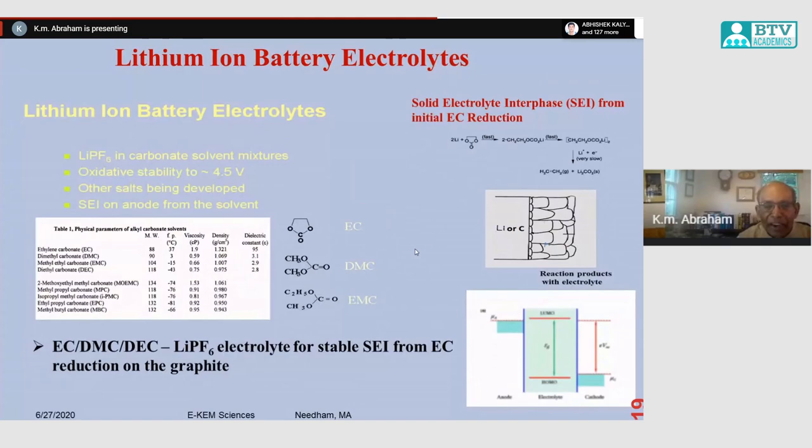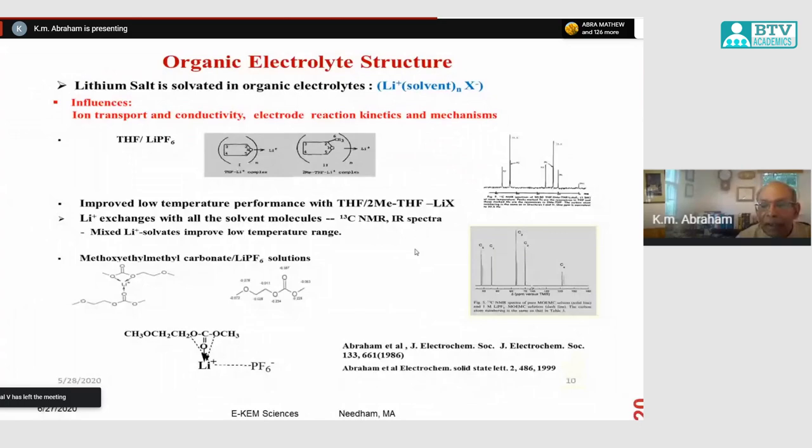I did some work early on to understand the structure of organic electrolytes. I used NMR, nuclear magnetic resonance experiments to show that the lithium ions are solvated. In this case, it's tetrahydrofuran and 2-methyl tetrahydrofuran. They form complexes with the lithium cations, and so you have solvent-separated ion pairs where the lithium is solvated.